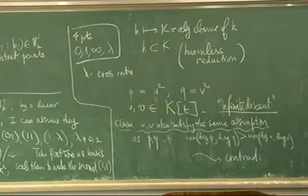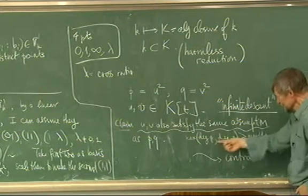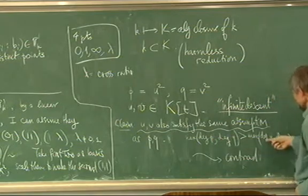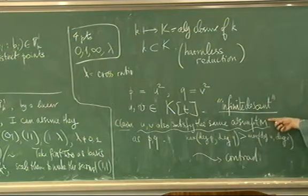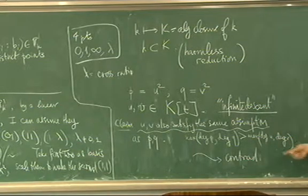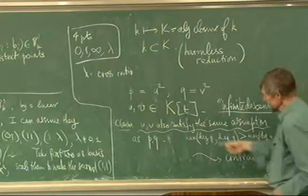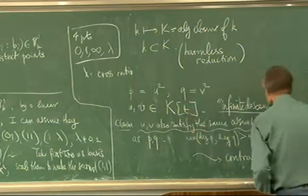So I hope the contradiction is clear. If these exist and are not constant, and they have some positive degree, then U and V are going to have exactly the same assumptions, but have a strictly smaller degree. And so at the end, these two don't exist, or these two are constants, and that contradicts that P and Q are not constants.